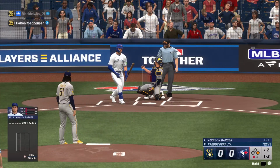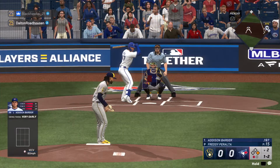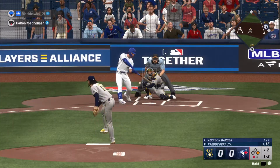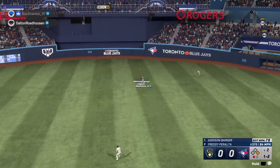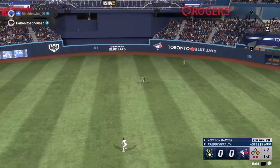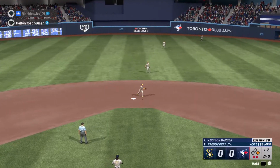Next offering is fouled back. Well, pretty clear to me. He was trying to go deep right there, but you got to get a pitch that you can handle. And that one in the air center field. Chorio makes the catch for the out. That's out number 2.